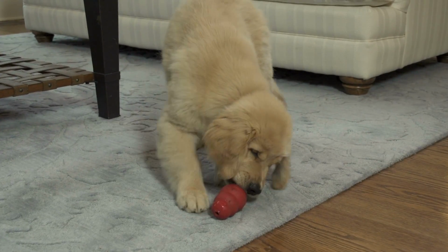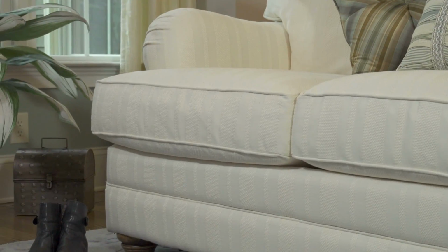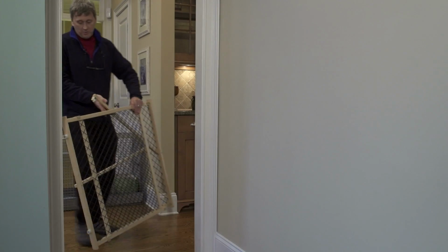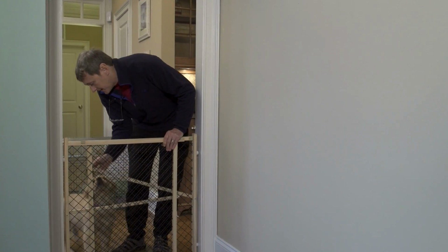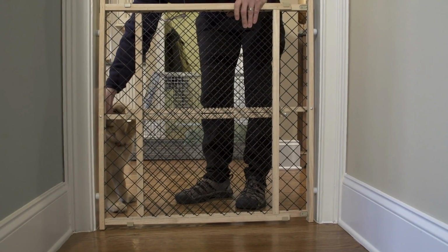Chewing is a natural part of a dog's development. Provide plenty of safe chewing toys for your dog so he doesn't chew on your furniture or shoes. You might also want to invest in a folding gate or some kind of barrier to encourage your new dog to stay only in certain safe areas of your home.